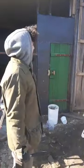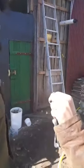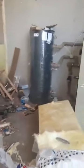Nice. What are we looking at, Simon? We are looking at the former workshop here. It was a metal workshop, and we built a heating system inside. So basically pipes, and yeah, we can go in. Be careful, don't hit your head.